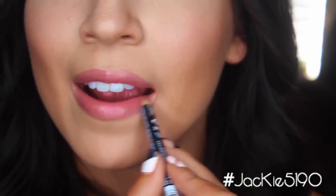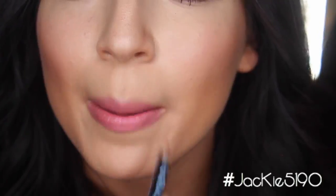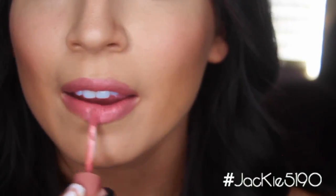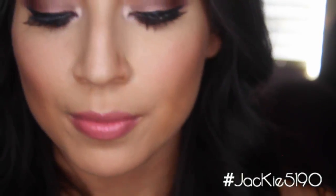Then for lip gloss, it's also by NYX. I'm all about that NYX, right? It's the Butter Gloss and this is in the shade Tiramisu, which is a dark pinkish color, and it gives a nice good glow to it. And there you have it.